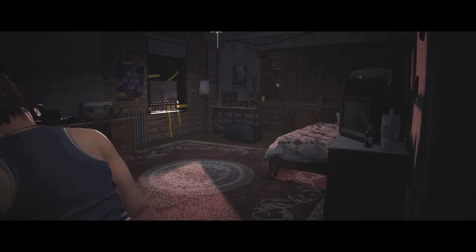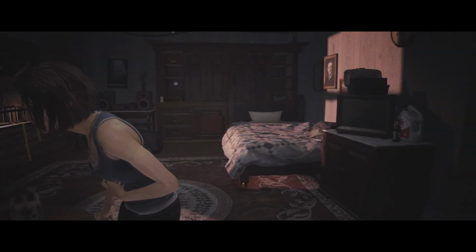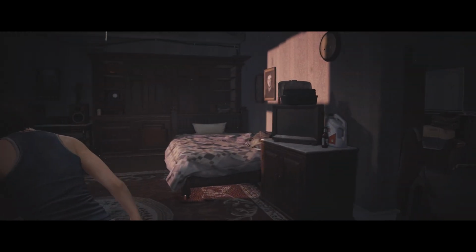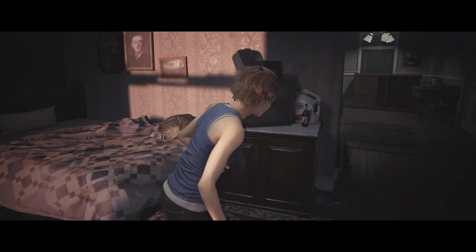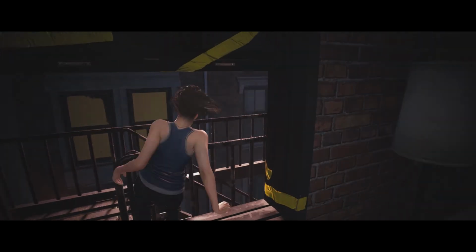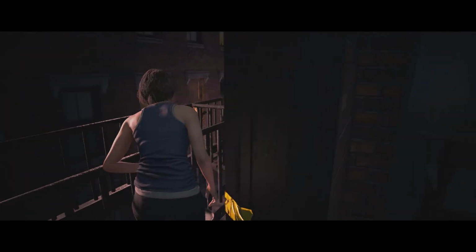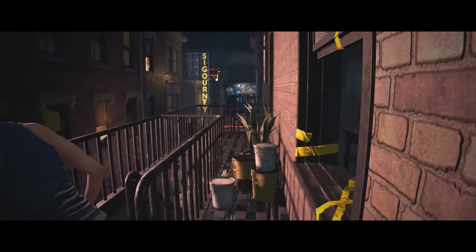But as you can see with the yellow tape here, it looks like there might have been a crime that occurred here. Can't really tell which, but the layout is very similar, but there is no little window in between, with a big entertainment center and a bed here with a bunch of things. Looks like a package there. Little trigger there. Big duffel bag. Sigourney. I never realized Sigourney was in here.